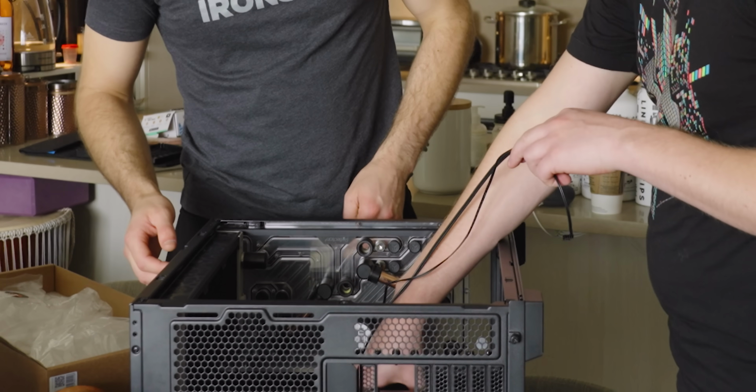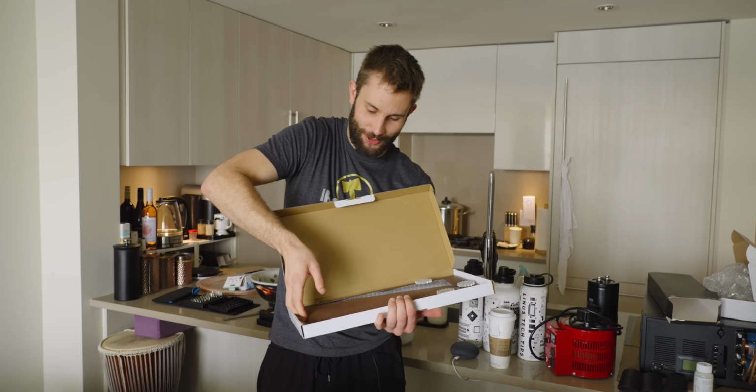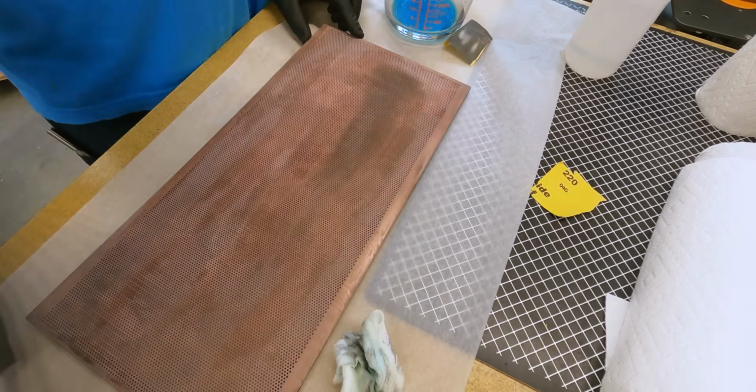Is anything going here? So option number 1 is a mirrored piece of acrylic. Option number 2, a butchered mesh front panel. That was an adventure. Let's go for the mirror.